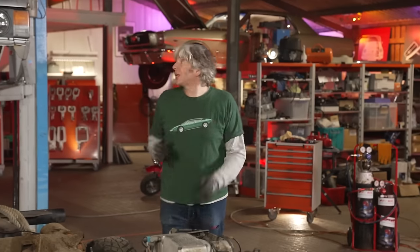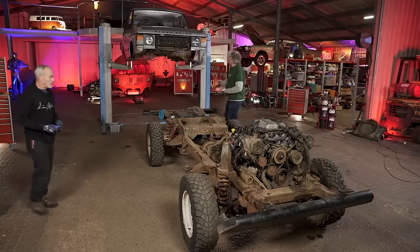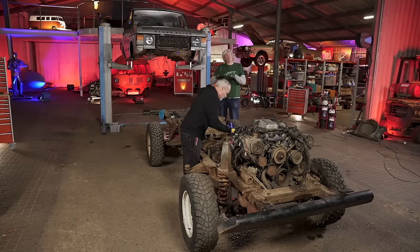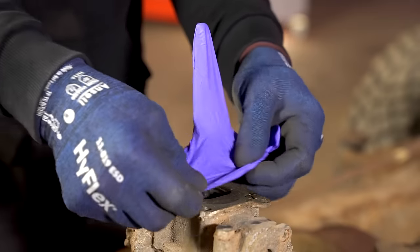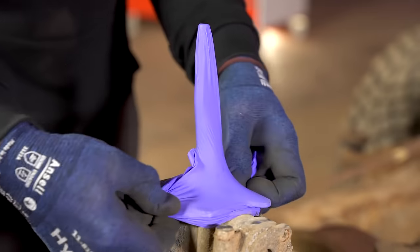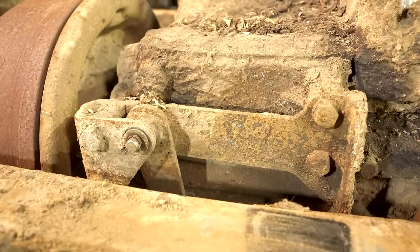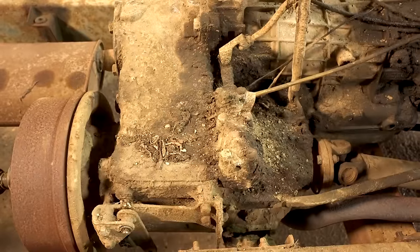Right, well, today we're going to continue dismantling our Range Rover. Having removed the body, we can now turn our attention to stripping down that chassis, getting rid of absolutely everything. We've always said that it's in quite good nick. It's just covered in loads of surface rust and mud and sand and grit, all that stuff that John's been throwing up when he's been driving around off-road.